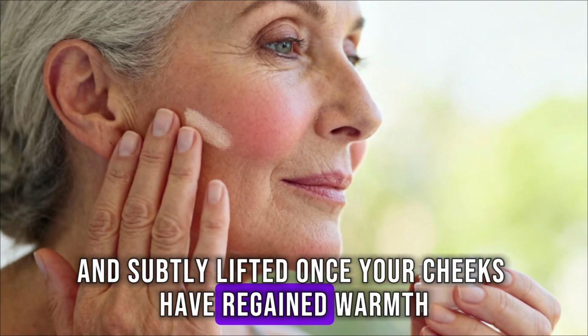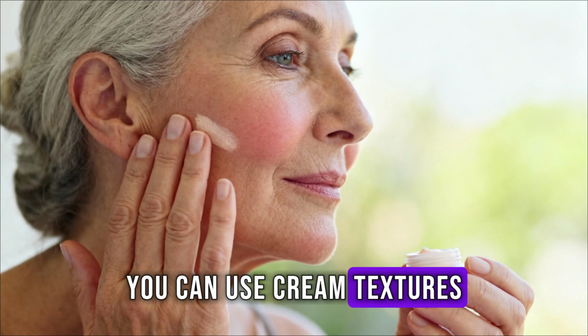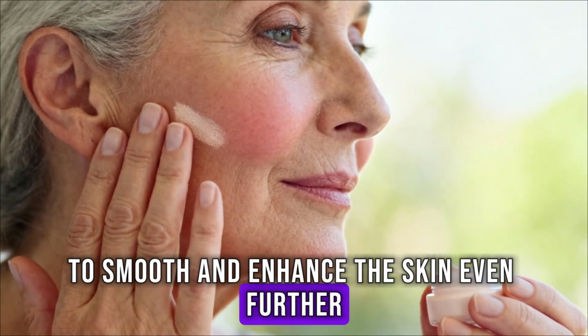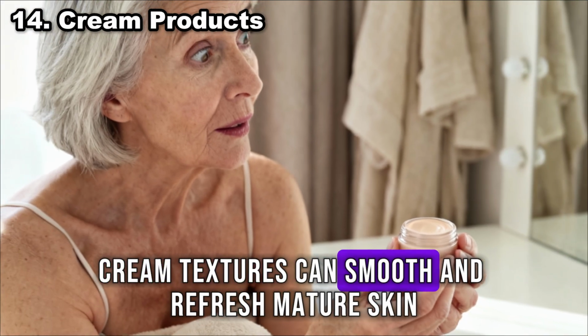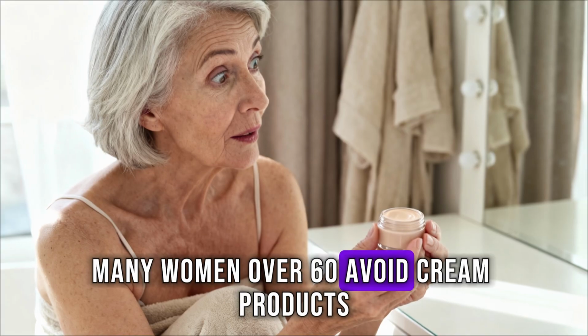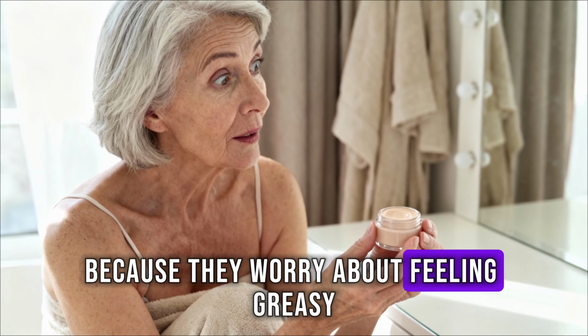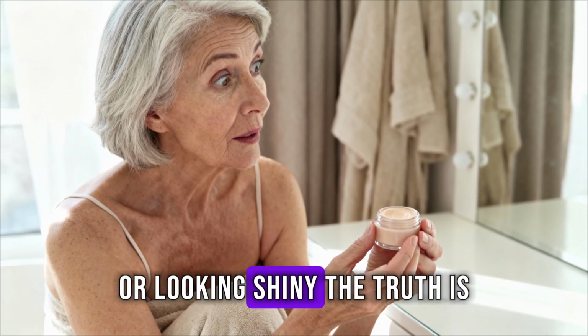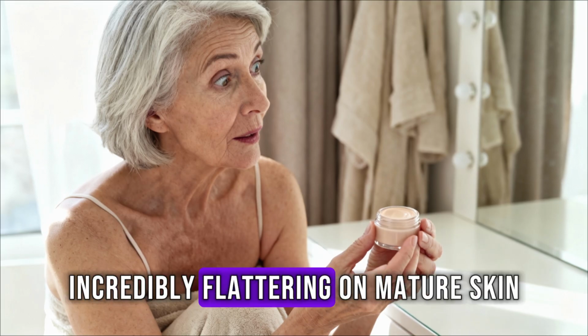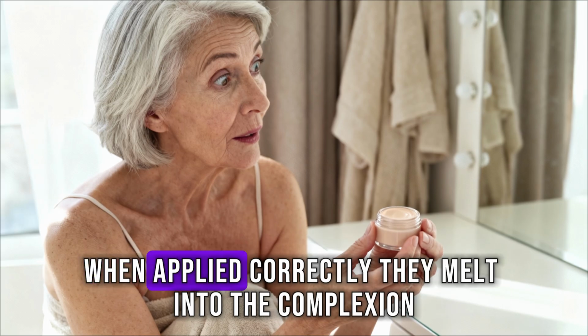Once your cheeks have regained warmth, you can use cream textures thoughtfully to smooth and enhance the skin even further. Cream textures can smooth and refresh mature skin. Many women over 60 avoid cream products because they worry about feeling greasy or looking shiny. The truth is that cream formulas can be incredibly flattering on mature skin when applied correctly.